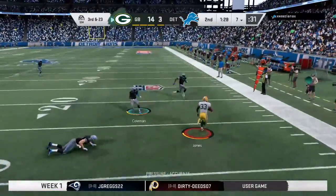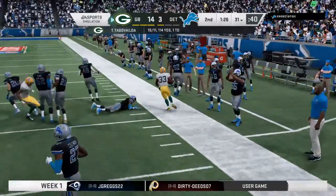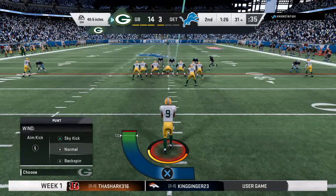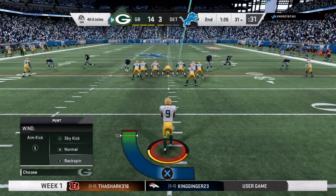Gets this to his running back, Aaron Jones. Room past the 20. Jones breaking from the contact. An incredible play there. They do get big yardage, but they're still stopped a yard or two short, and it's fourth down. That's certainly playing down and distance very well by the defense, isn't it?